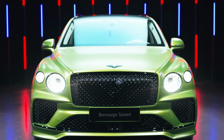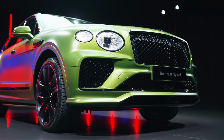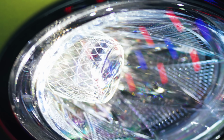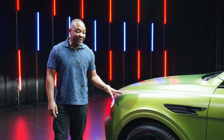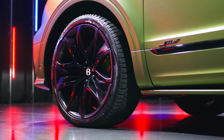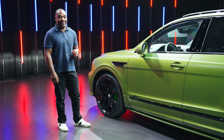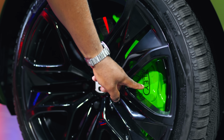At the front, it's classic Bentayga, but sharpened. You get a dark tinted matrix grille, aggressive speed-specific bumpers, all contrasting very nicely with headlights that resemble cut crystal, but this time with a dark tint, and it doesn't stop there. This color is called tourmaline green, reminds me of the Incredible Hulk. Very cool. You can get a set of 22-inch wheels. These are the optional 23s, and to get those, you'll need to opt for the optional carbon ceramic brakes, which are the biggest Bentley has fitted to any production vehicle.